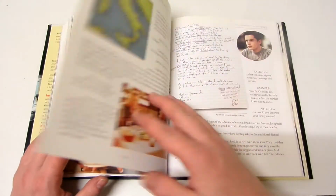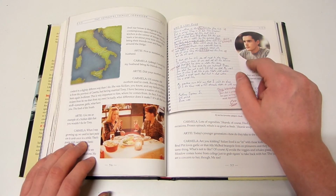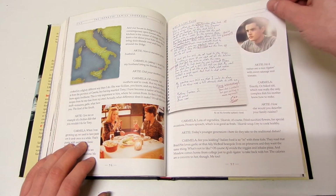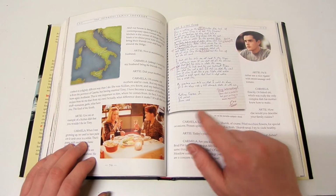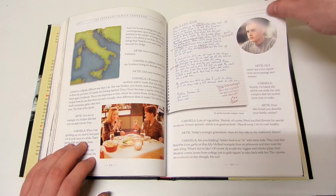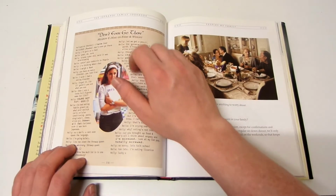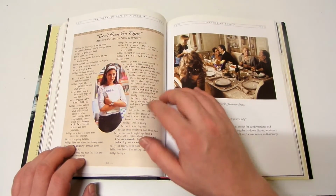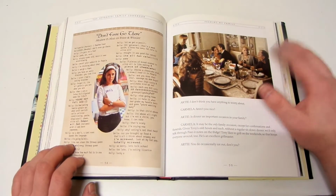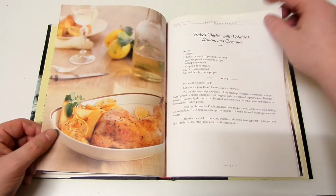Carmilla there. There's AJ there. And it looks like this is something he's written, why I like food. Yeah, it looks like it's something for school because it's got like a C double plus. Don't even go there. Meadow email on food and weight. So this doesn't look like an email, it looks like one of those messenger things. So yeah, I'm really looking forward to trying some of these recipes out.